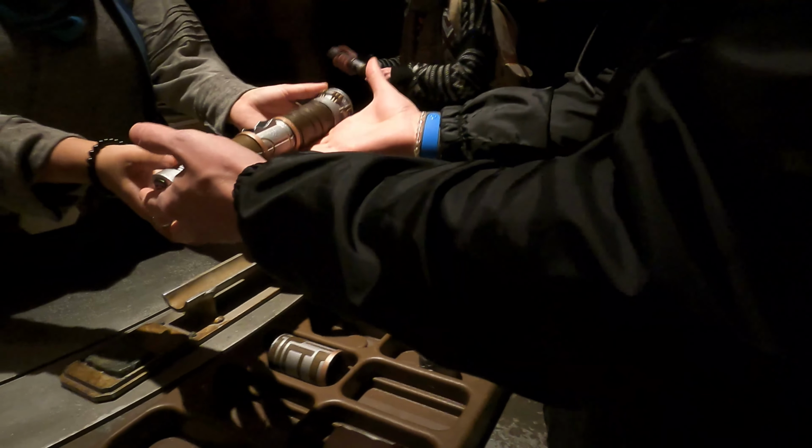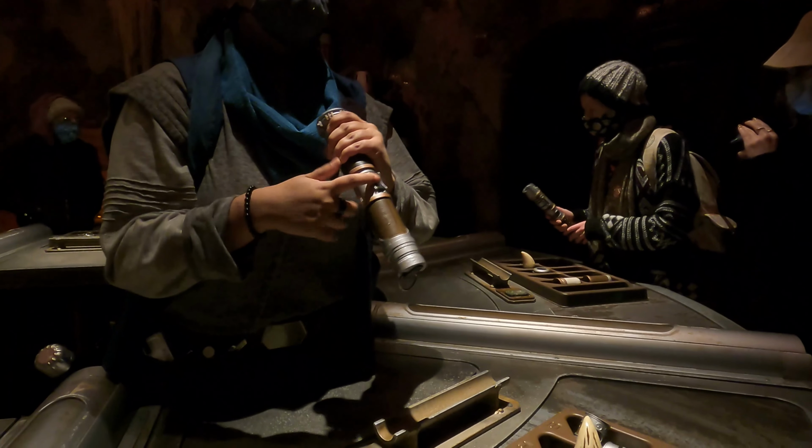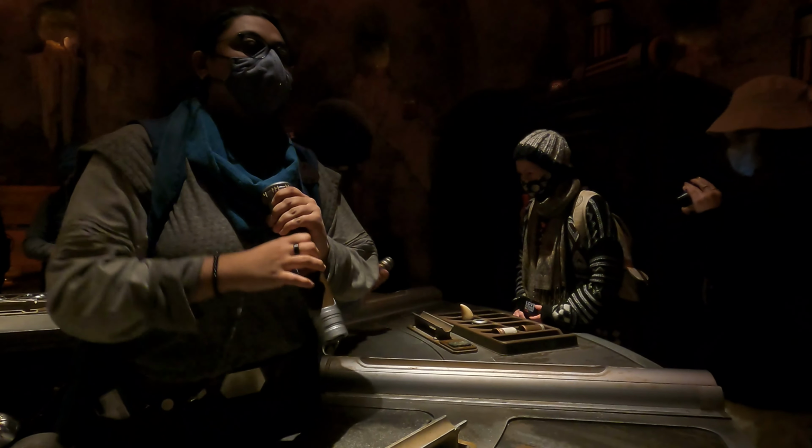Can I see? All right. So this is your activation switch. Up to activate, down to deactivate. When Kembe says to activate, you're going to switch up.